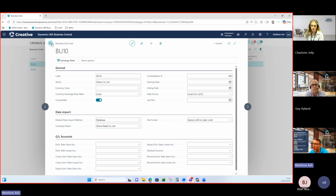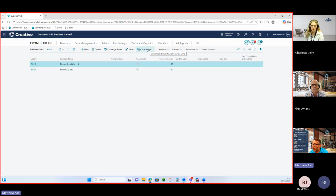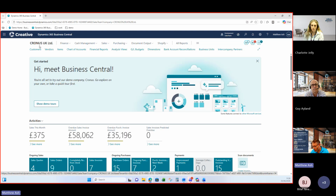And I can come in and I can run the consolidation at any juncture, and I can also run, where are we? Here we go. Run my eliminations and trial balances with eliminations as well, whilst doing that consolidation.